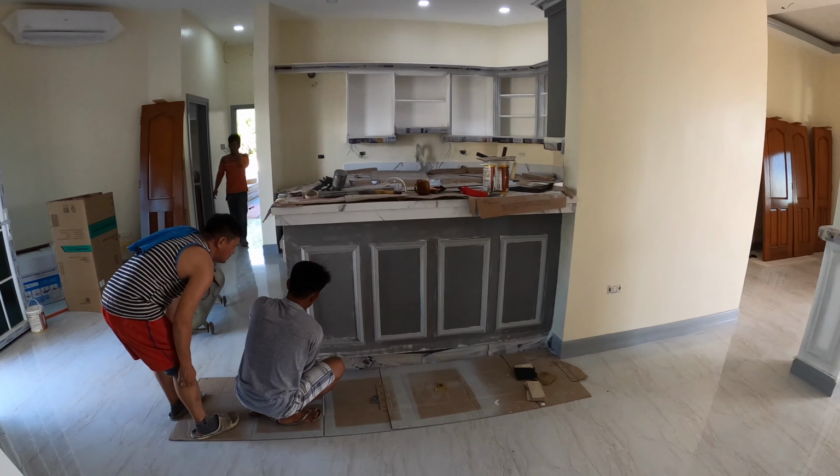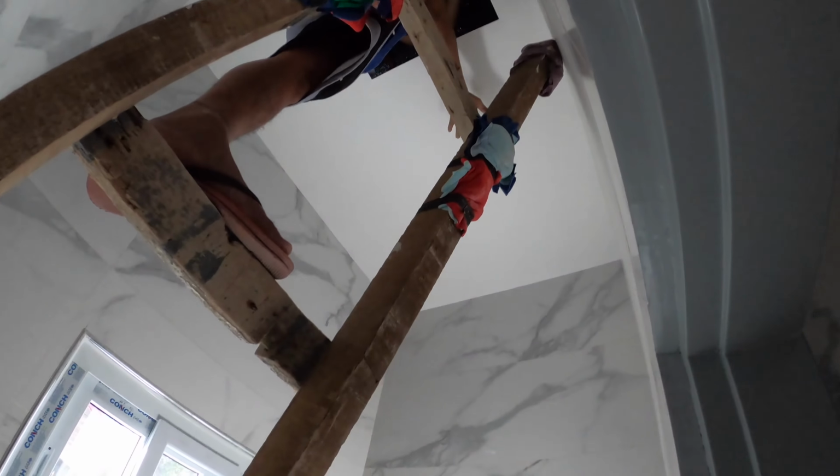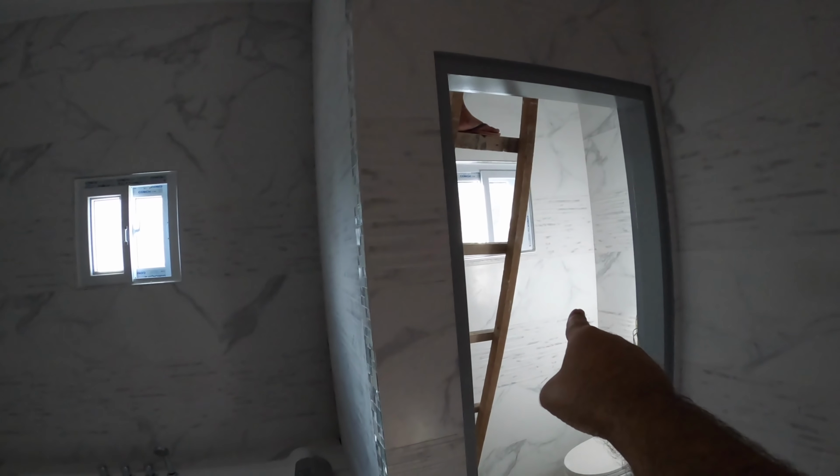Back in the master bath, looks like we're starting to put in wiring for the pin light and maybe an exhaust fan. We'll see, because we should have an exhaust fan here as well. Actually, in our bath, we're going to have an exhaust fan in the water closet and also one here above the shower and bath area.